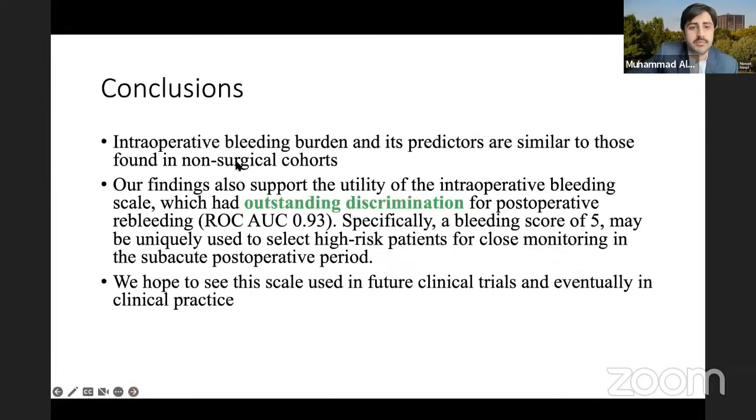So in conclusion, intraoperative bleeding burden and its predictors are similar to those found in non-surgical cohorts. Our findings also support the utility of the intraoperative bleeding scale, which had outstanding discrimination of postoperative bleeding with an ROC AUC of 0.93. Specifically, bleeding score 5 may be uniquely used to select high-risk patients for close monitoring in the subacute postoperative period, with a third of these patients eventually developing rebleeding.